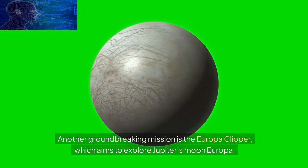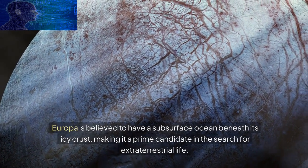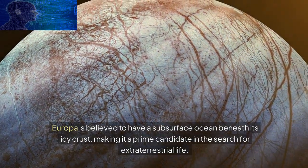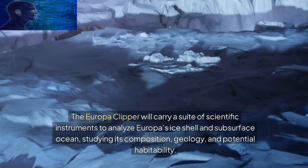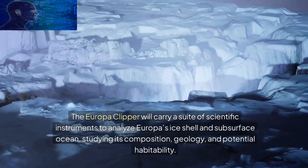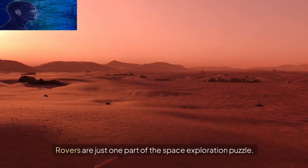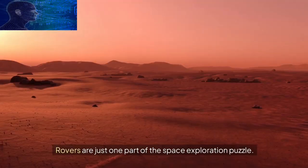Another groundbreaking mission is the Europa Clipper, which aims to explore Jupiter's moon Europa. Europa is believed to have a subsurface ocean beneath its icy crust, making it a prime candidate in the search for extraterrestrial life. The Europa Clipper will carry a suite of scientific instruments to analyze Europa's ice shell and subsurface ocean, studying its composition, geology, and potential habitability.